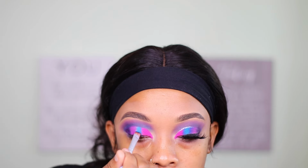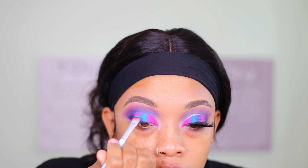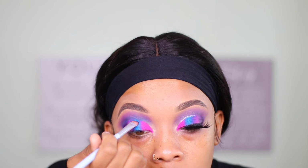And then I'm going in with that really nice blue. Oh my god, I'm colorblind. I'm going in with that really nice blue, and I'm just adding that right there. And then, guys, I literally just went over the colors again, to build them up as well as to blend them into each other.